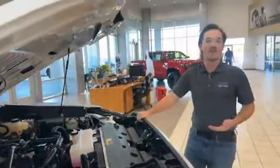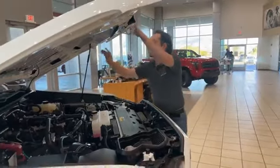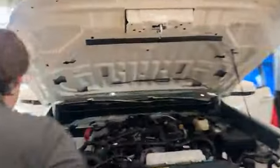If you want to throw in an extra alternator for camping and that kind of stuff, it's going to be really helpful. Now, there's a couple little small things I want to show you real quick. I want to see if I can find them again. Is this one? Right here.